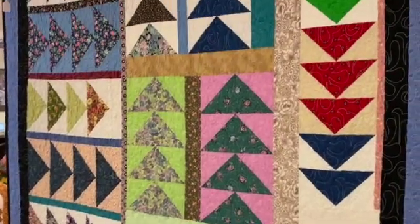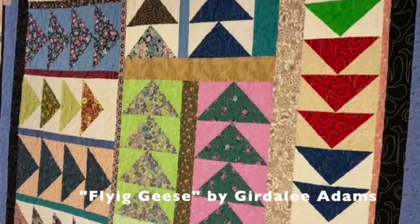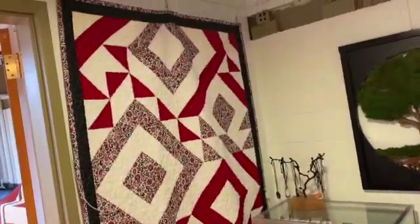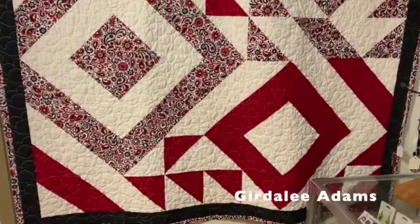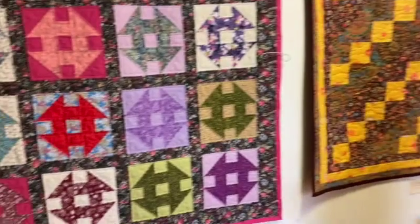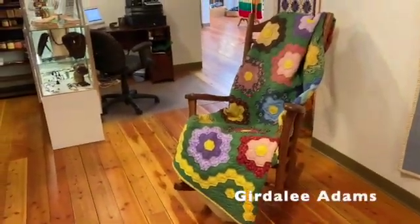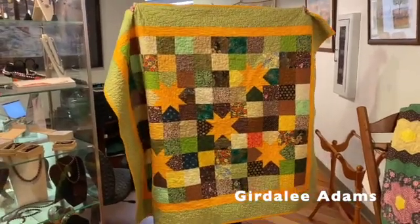This quilt is the Flying Geese Lap Quilt by Gerda Lee Adams. She is truly a master quilter. This is another quilt by Gerda Lee Adams. And yet another. And the Flower Garden quilt is another one by Gerda Lee Adams. And another by Gerda Lee Adams.